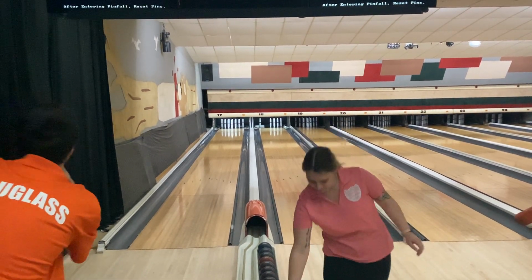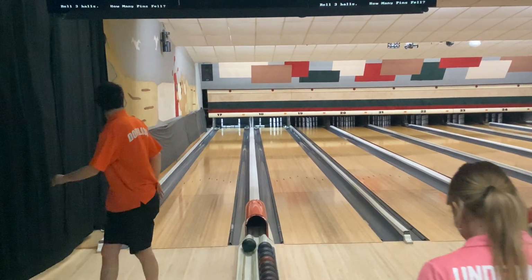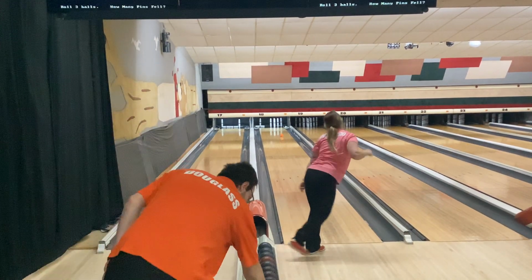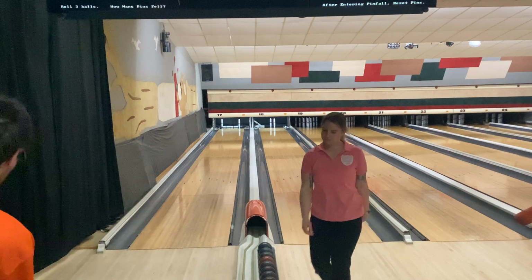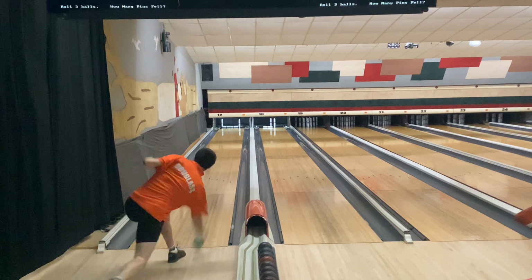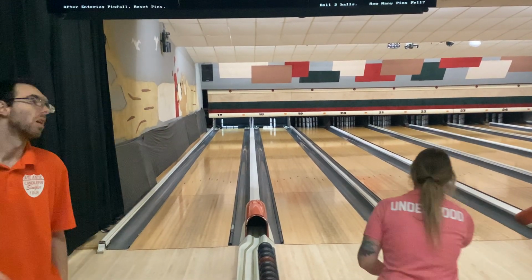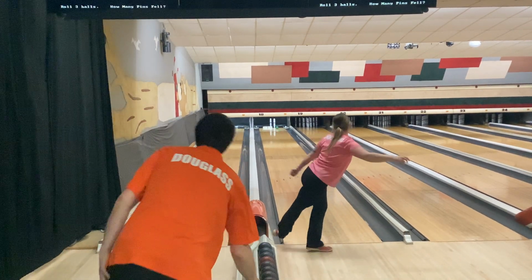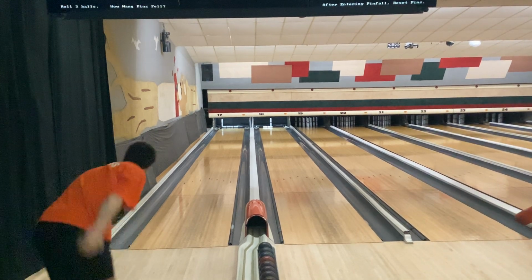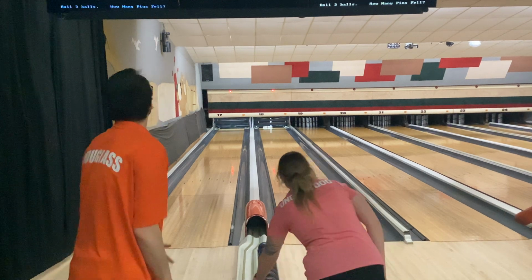Brittany's light on the head pin, 4 drop. It wasn't very nice. Timmy had what looked like a good head pin hit, but he leaves the 6-7. Plenty of wood. Whoa. Got the 7 pin though. Very full of the object. Needed to catch a little bit of the wood. Brittany begins her string with a 9. Pick it up. Timmy picks up his 10.